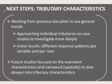The preliminary results that I will go through in the next steps is that we are working from these box plots to try to find some general trends and pull some lessons learned from this. We're approaching individual tribs again as a case study, and the initial result is that we see different response patterns at different scales with different variables per river. One size fits all doesn't necessarily work, which is somewhat surprising in this particular case, except that the 2 rivers that we're looking at are significantly different in their own size.